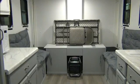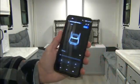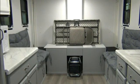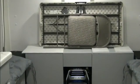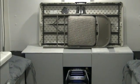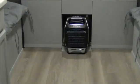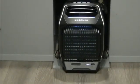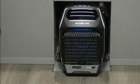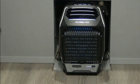No worries there. So I'm going to use the app on my phone. I don't know how well that shows up, but I'm going to turn it on. And so now it's turned on. Let's see if I can zoom in on it a little bit better. Right now it's just on fan. I think it's on fan. That blue light, is that the fan? Yep, that's the fan.